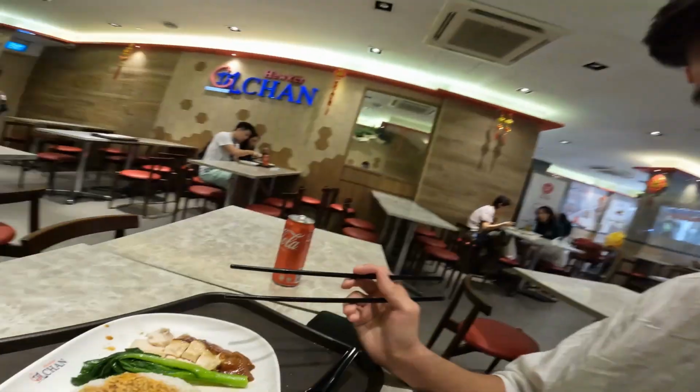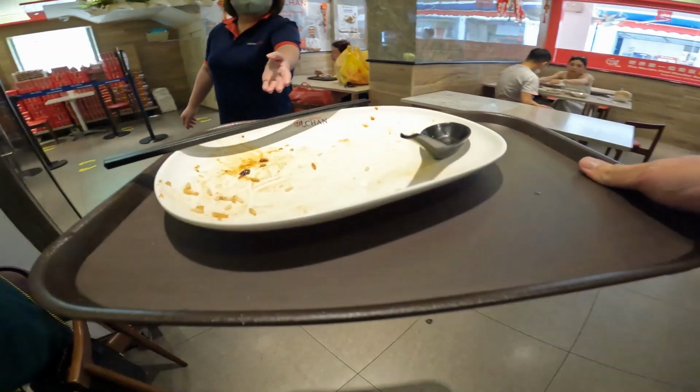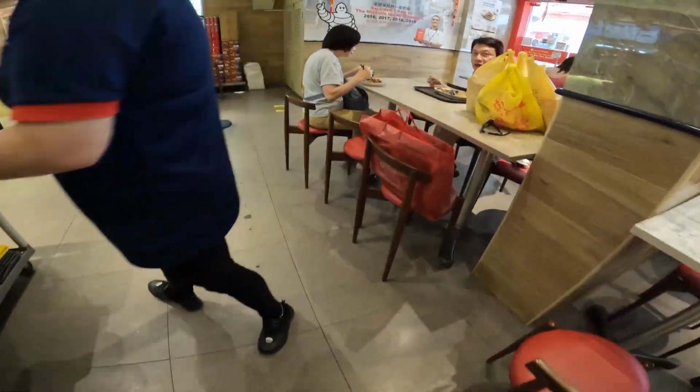That is divine. That's a 10 out of 10. Simply put, 10 out of 10. Unreal. I'm gonna absolutely hammer this. A few moments later. Thank you. My goodness. That's one of the best meals I've ever had. That was 10 out of 10.